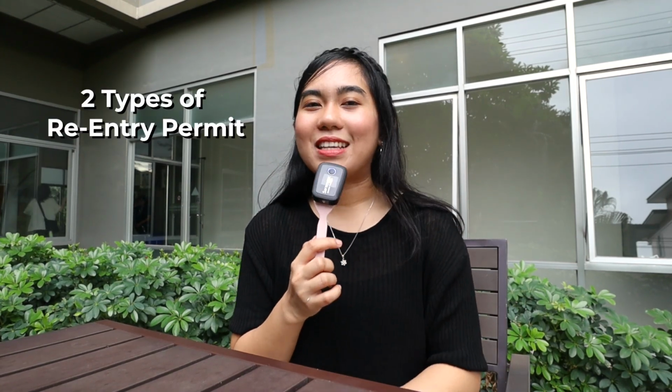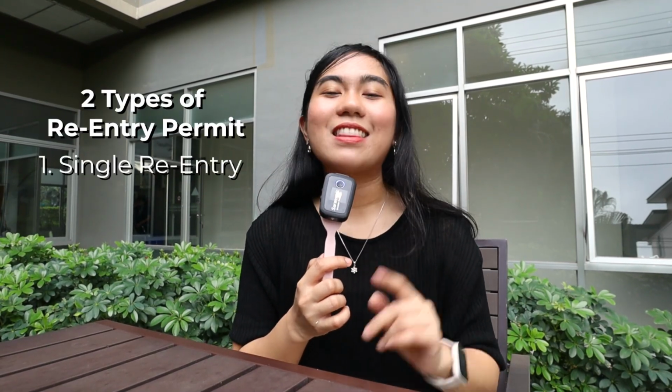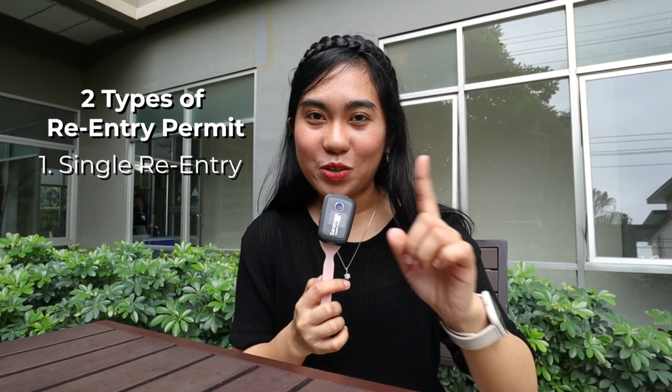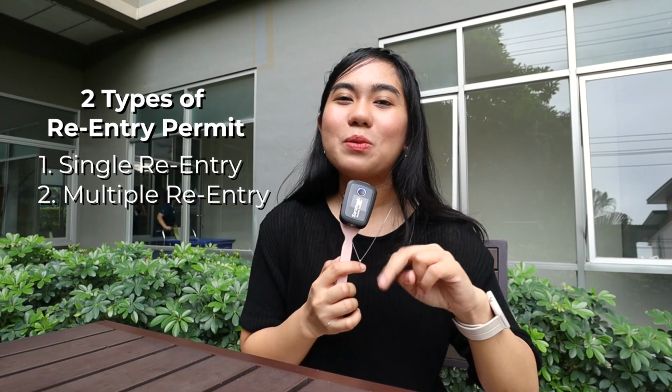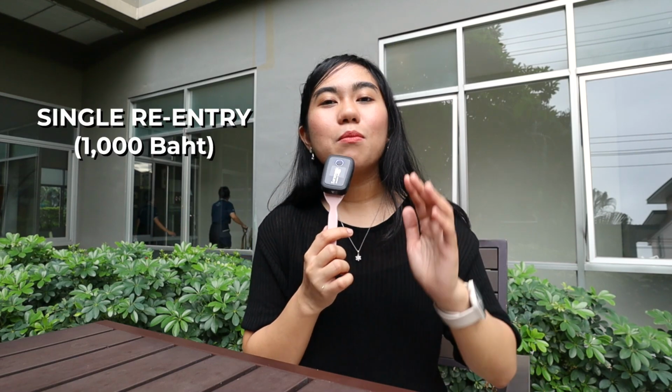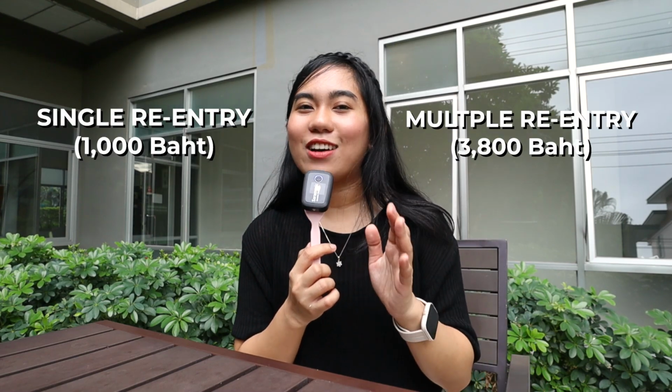Now, the re-entry permit has two types. The first type is a single re-entry permit, and this costs 1,000 baht. The single re-entry permit basically means you can leave the country once and then come back. And the multiple re-entry is unlimited for 1 year. So the single re-entry permit is 1,000 baht, and the multiple re-entry permit is 3,800 baht.